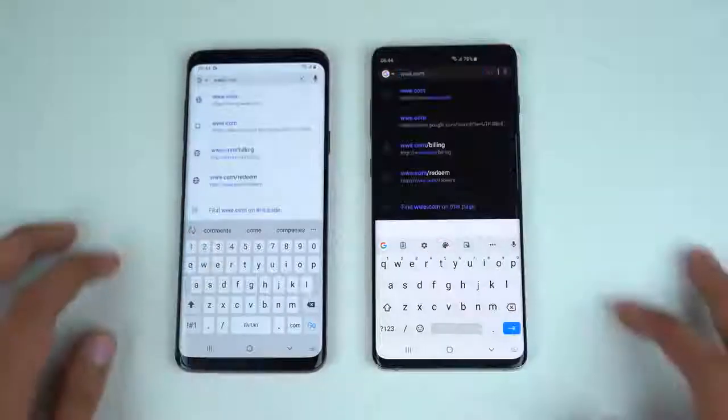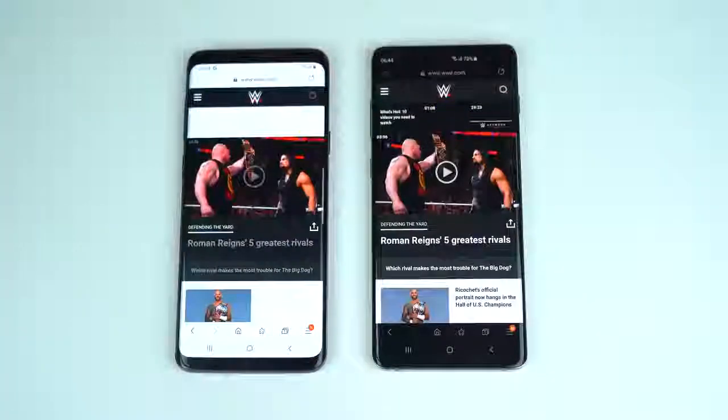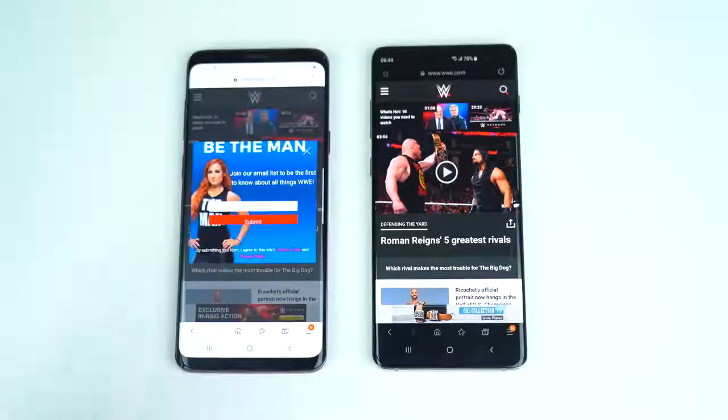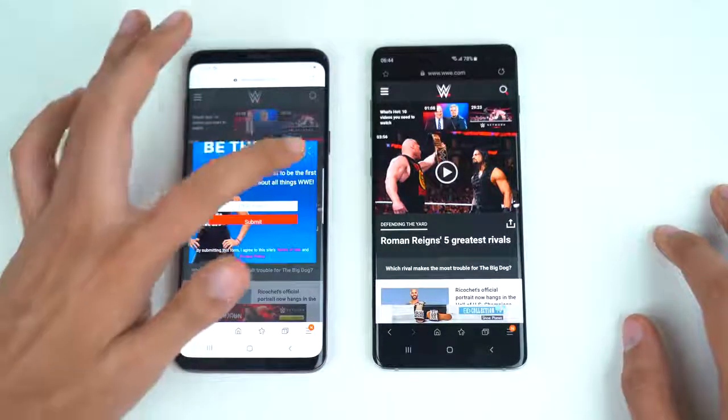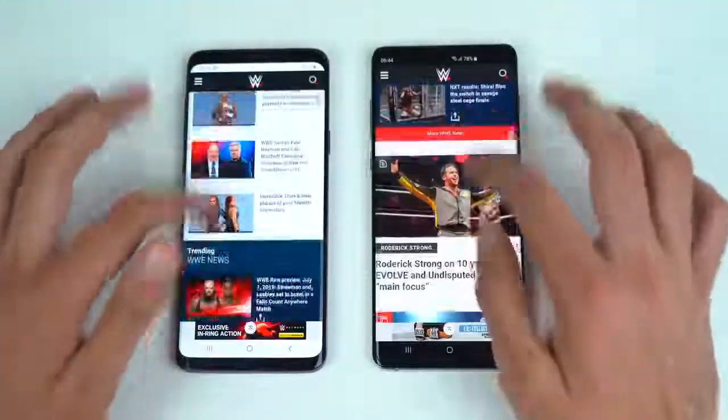Let's test out the browsing performance of this phone as well. I'm using the default internet browser on both phones. So you can see really similar. It's kind of hard to tell which one is the winner. I think the S9 Plus might be slightly quicker there. Again, you guys are the judge. You can see scrolling looks really smooth on both phones.